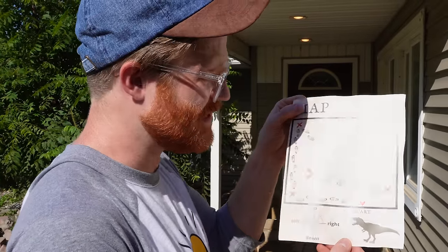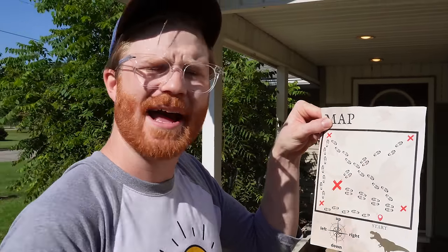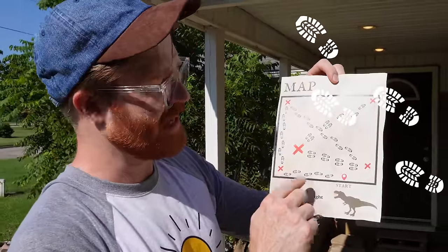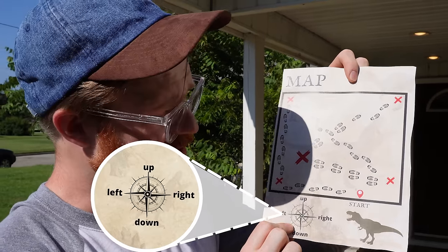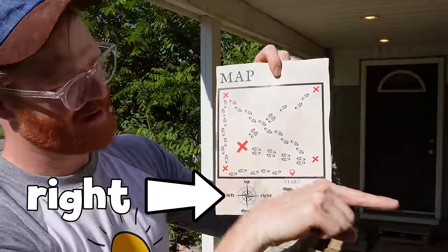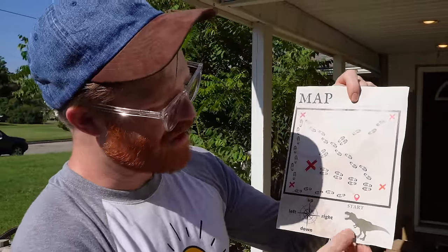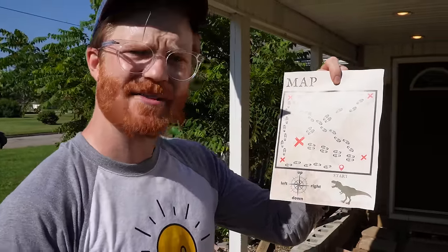All right, this is our map. So we want to get to all these red X's because I think that's where the dinosaurs are buried. Now, these little shoe prints tell us how many steps it's going to take to get there. And this compass tells us what direction we need to go. Up is this way. Down is this way. Right is this way. And left is this way. Now we are starting right here, and the first thing we need to do is take 5 steps to the left to get to our first X.